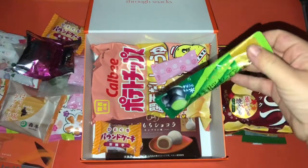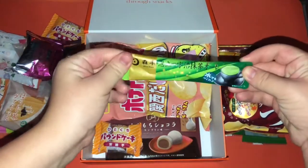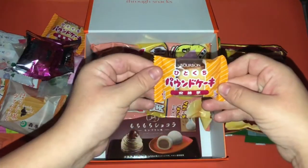They also sometimes include teas or coffees, which I think is excellent when it comes to these.